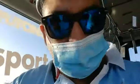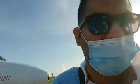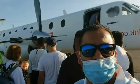Yo, guys, we are here, and this is our transport to Zanzibar. This small, lovely charter flight is going to take us to the lovely island of Zanzibar, and we are boarding now. There you go. So we'll see you on board now, guys.